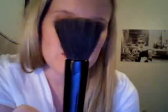My third brush is this Bobbi Brown brush. This is her bronzer brush. I usually wear a highlighter on my cheekbone every day. Sometimes I kind of get in a makeup rut and I do my makeup the same way every day, if I'm in a hurry, if I don't feel like being creative. So this one is like an everyday brush, and I use this just along here.